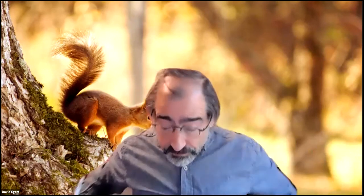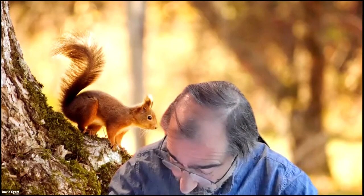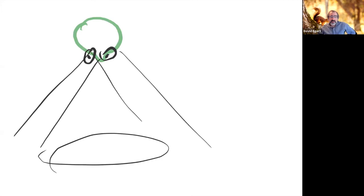Right? Because if you look at a person, both eyes basically are looking at the same thing, but they see slightly different versions of it, and you can use that information to get this three-dimensional information.